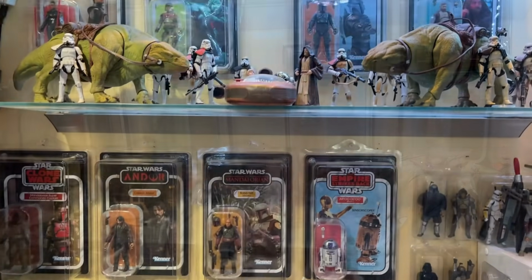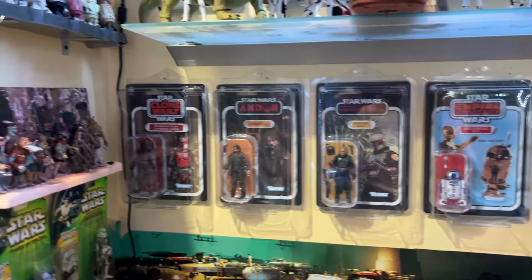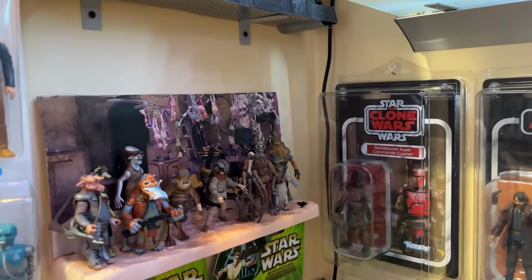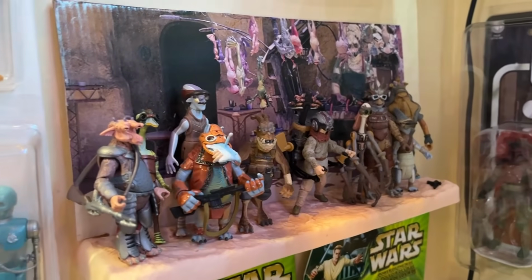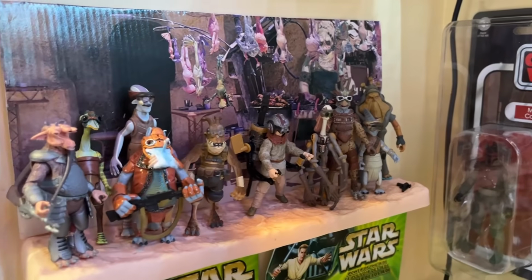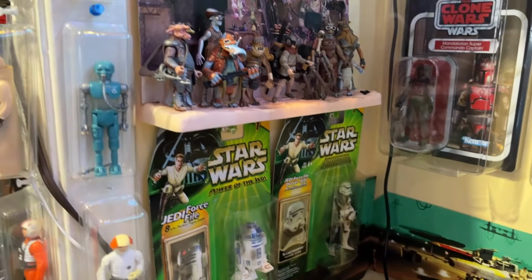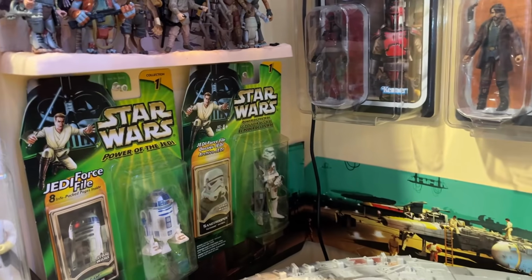So as we work our way down over here, we got some more vintage collection figures there on the wall. Next to them there, I have some pod racers. So I have that on a display. That was from a cinema scene that came with Jar Jar. And I use that to display all my pod racers standing together there, including Anakin Skywalker. So that was a neat little scene that you can put them all together on and use there. There's some Power of the Jedi figures, R2 and a Sand Trooper.